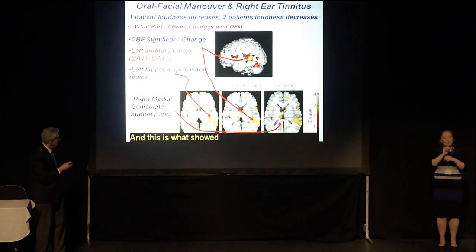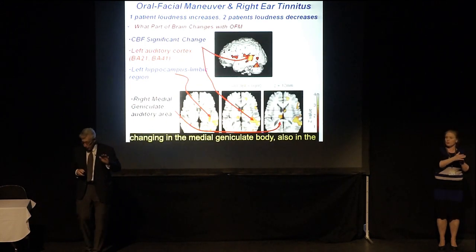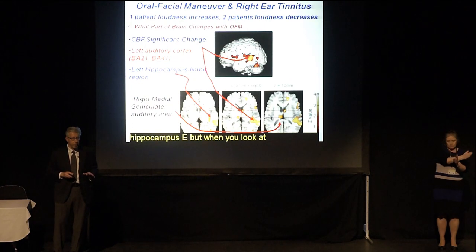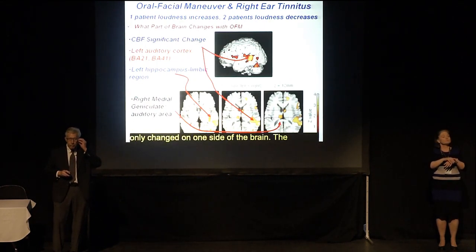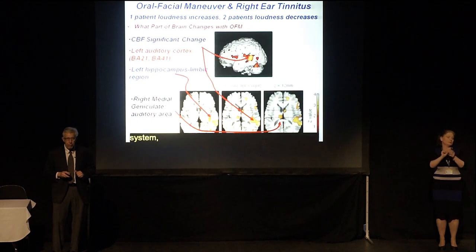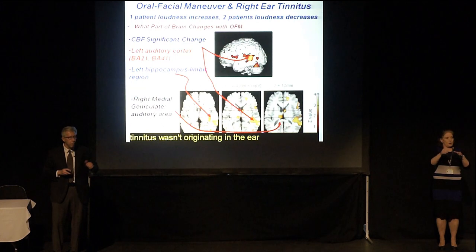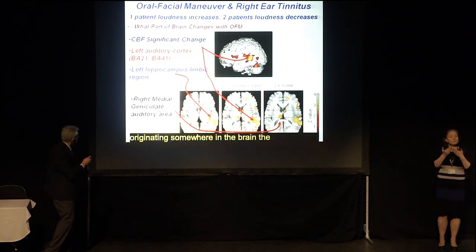When these people clenched their jaw, we saw activity changing in the left auditory cortex over here. We saw it also changing in the medial geniculate body. We also saw it changing in the left hippocampus. But if you look at these sections over here, you saw that the activity only changed on one side of the brain. And the reason that's important, if the tinnitus was originating in the inner ear and it flowed into the central nervous system, it should have activated both the left and the right side of the brain. So this is a clue to us that tinnitus wasn't originating in the ear, but rather was originating somewhere in the brain.